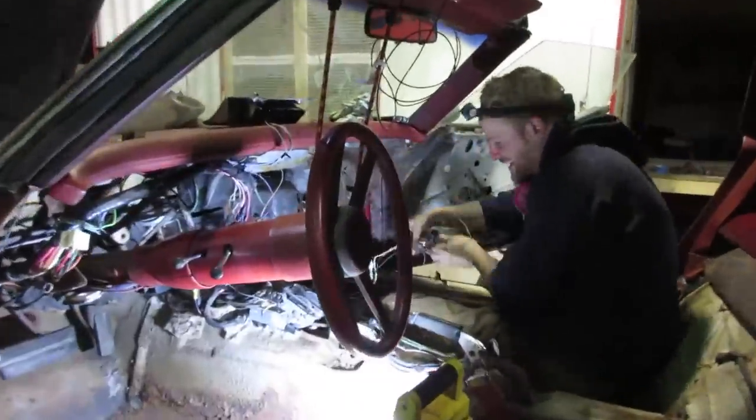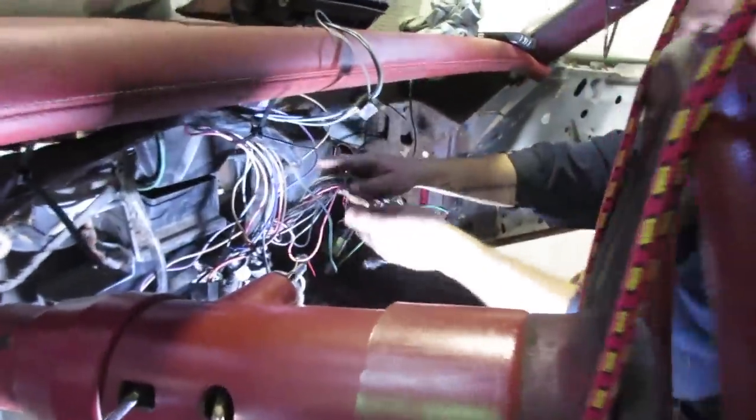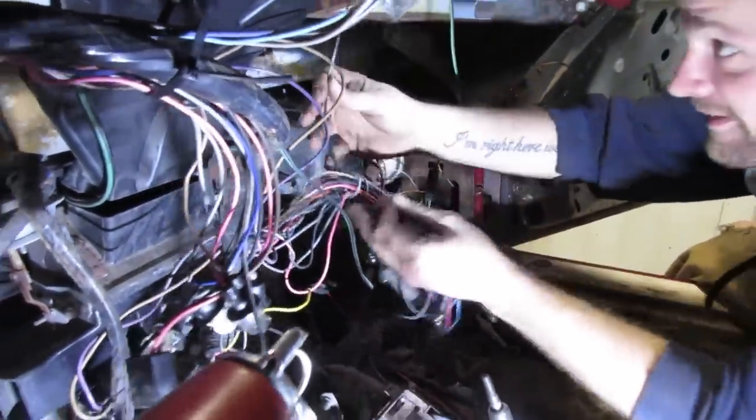So why are you wearing a mask, Aaron? It's rust dust. Rust dust? I like future and think about him. I think it's safety. I thought maybe all the mouse crap that you came across. And that too. Yeah? Mouse crap, mouse nests.